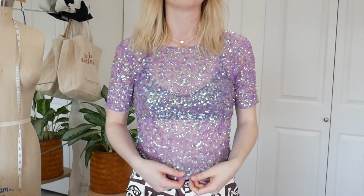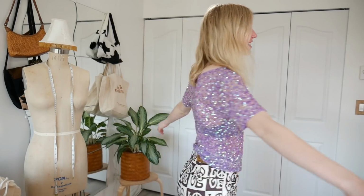Next one. This top is so good. Look at this top. Oh, it's so cute. Look at this. I'm usually not one for purple, but I am obsessed with this top. It reminds me so much of the brand Nina. If you haven't heard of that, they have amazing stuff, it's like art, and they have all this glittery stuff.